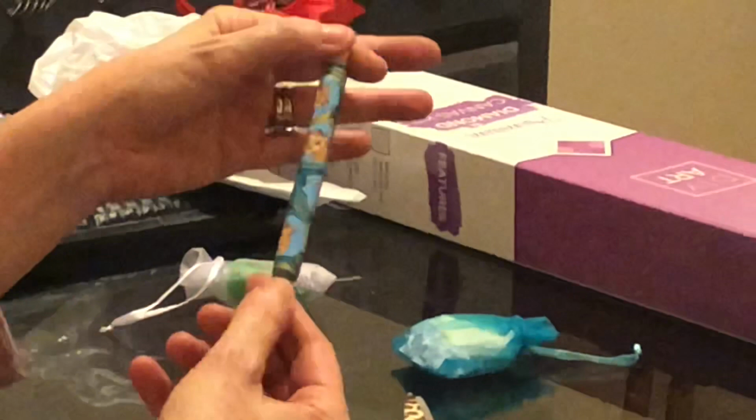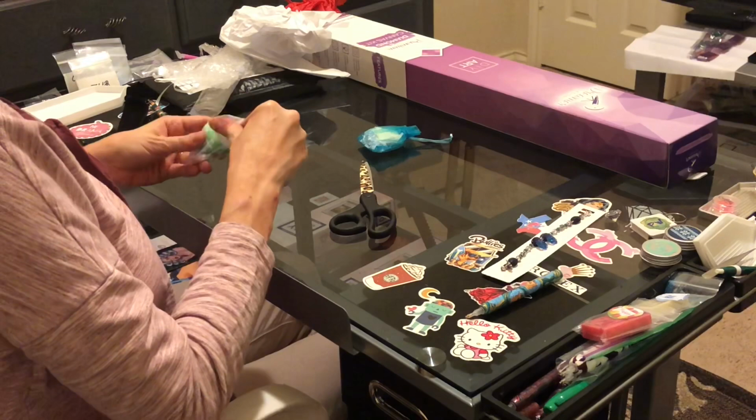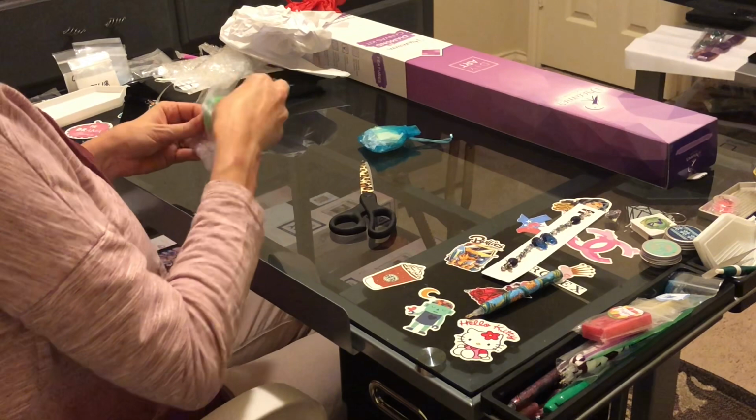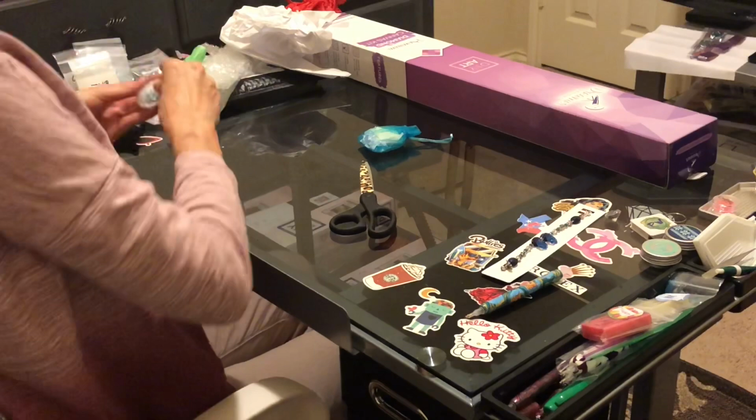Oh my gosh, this is gorgeous, I love it. What else did I get? Let's keep going. The hits just keep on coming. Oh my gosh. They have packed this with diamonds and everything else. Oh, I just love Pentastic Painters. They're so good to me. And they are so good to all of their customers. They want you guys to love.